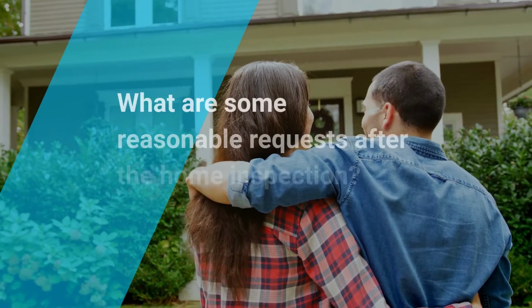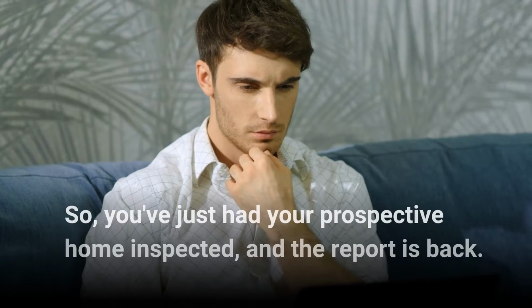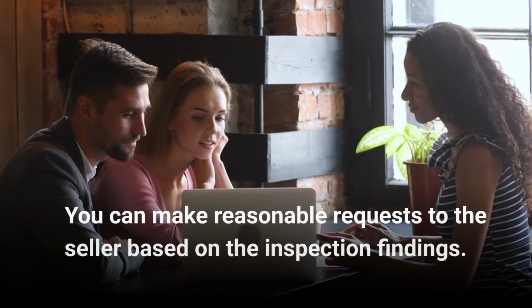What are some reasonable requests after the home inspection? So you've just had your prospective home inspected and the report is back. Now what? You can make reasonable requests to the seller based on the inspection findings.